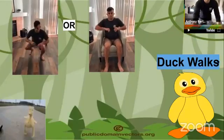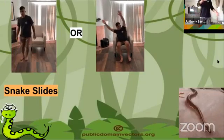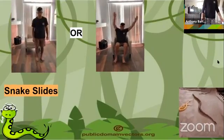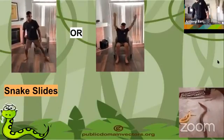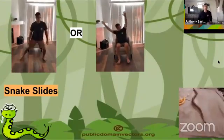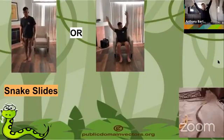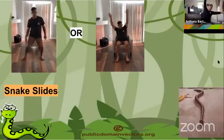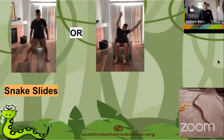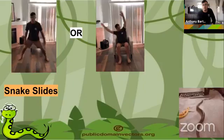Next, we have our last exercise, which is our snake slides. Now, as you see, we have two options here with our snake slides. If we're standing, we're going to be going from left to right, leading with our shoulder, and back right to left. Now, if you're sitting, you have the option of being in your chair and your arms are going to be raised over your head, and you're going to be able to bend your body back and forth. All right, just like this. When we're ready, I'm going to click and set, go. We have another 30 seconds to do this movement.